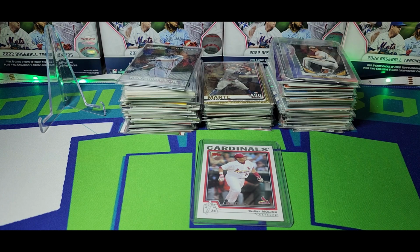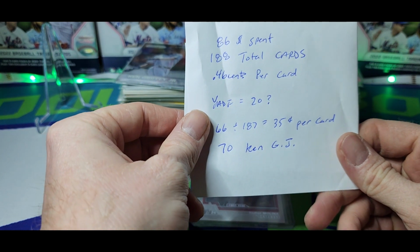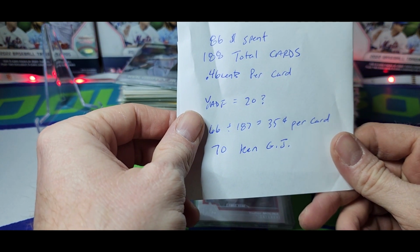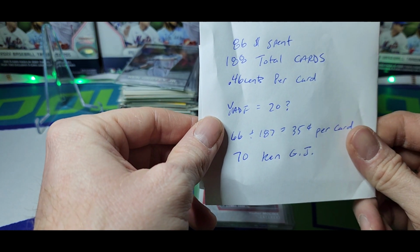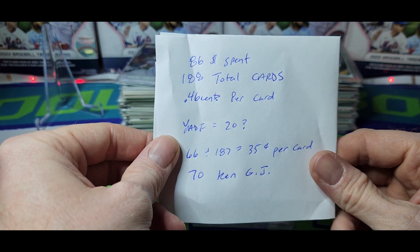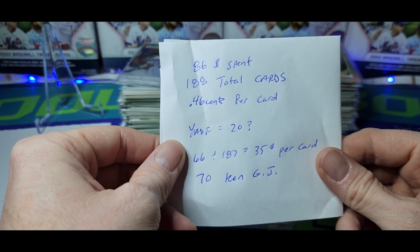Today I did another LCS challenge. I took 86 bucks. Well, actually I took 100 bucks, but I needed some PSA slab sleeves, so that cost me 14 bucks. So I wound up spending $86 in total. I was able to get 188 total cards, and that comes out to 46 cents per card.